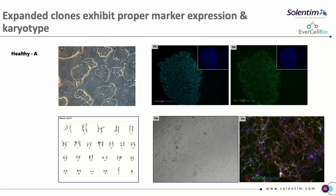And as alluded to earlier in the talk, single cell manipulation of these cells can often lead to genomic stability problems with induced pluripotent stem cells. So we definitely wanted to assess the karyotype of this clone. And we were very pleased to see the results coming back as a completely normal karyotype. Following karyotype, we performed differentiation using EverCell's differentiation platform into mixed cortical neurons. And you can see we achieved very nice differentiation with markers of beta tubulin and MAP2 indicating our mixed cortical population.